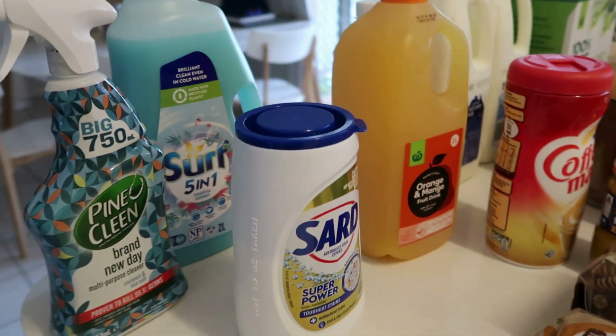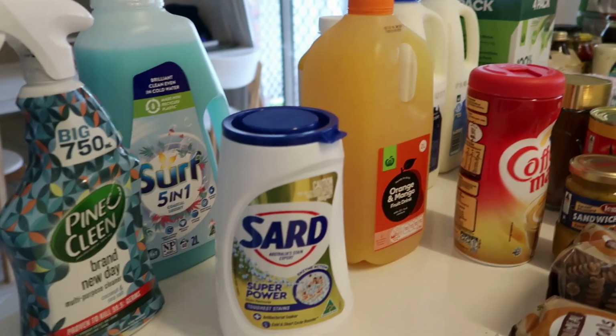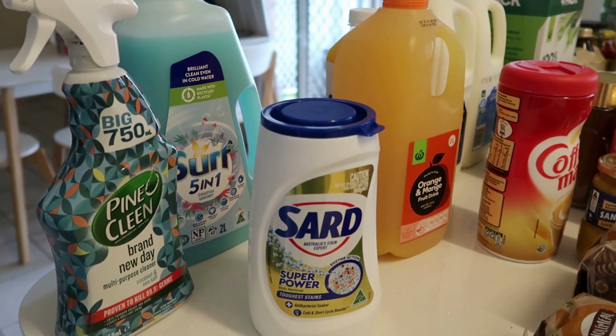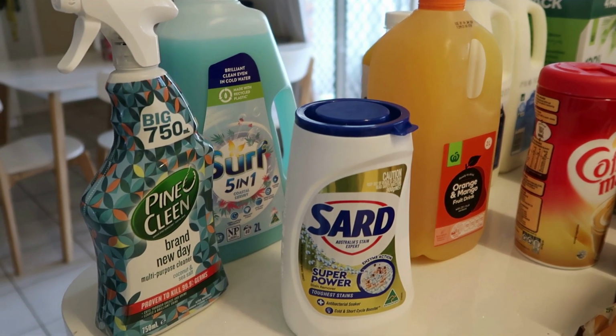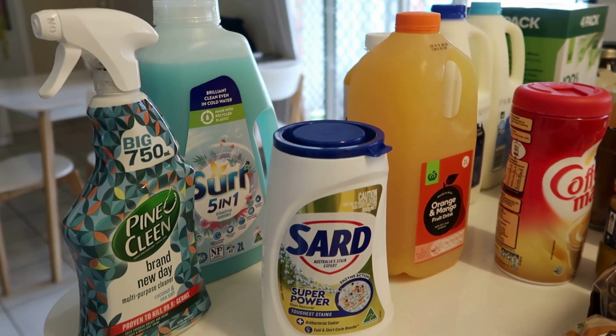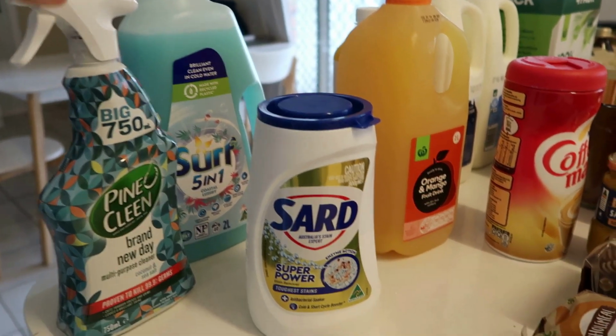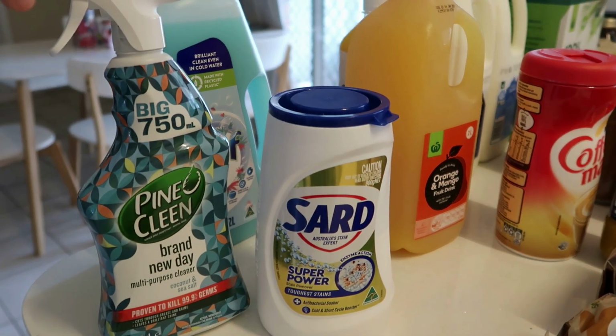So I just had to get a few laundry supplies and a cleaner this week. So I picked up this Pine O Clean. This is a new one called Coconut. It's a coconut flavored one. So I just thought I'd try that. It was $4.20 this week on special for the 750ml bottle. I'm just sort of out of multi-purpose cleaners. I do usually get the cheap ones, but I was just keen to see what this one was like.